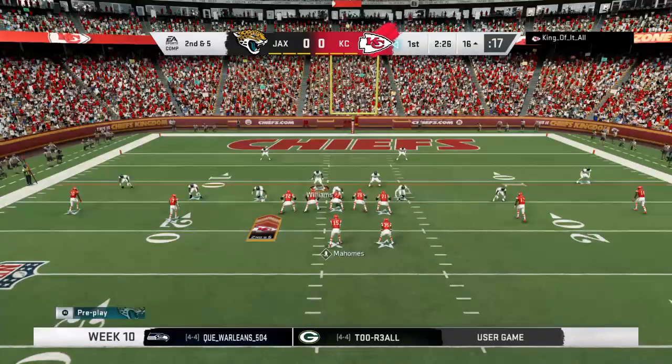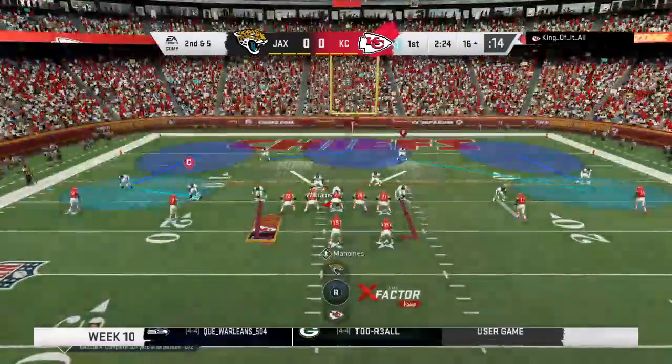13, Mike, 13. He's coming. Check him. Man, that's trash.